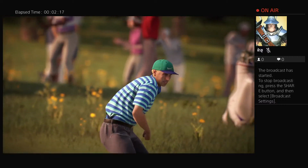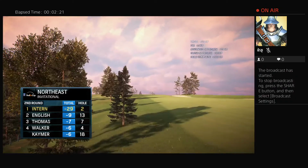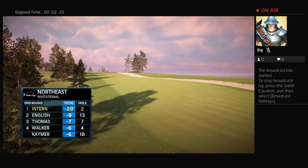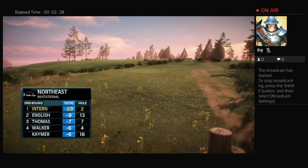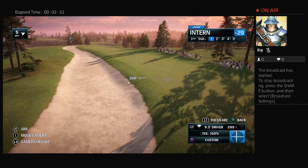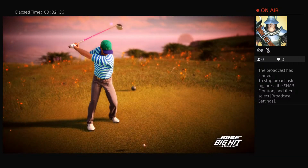Goodness, Frank, I think that baby went in. Now the third hole here at Lighthouse Point, par 5, 566 yards. He goes after it like he is here.